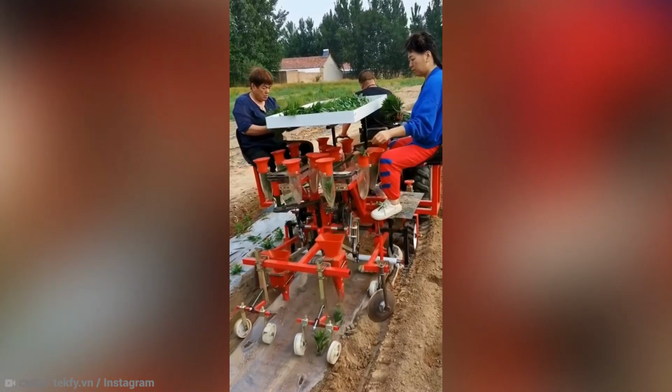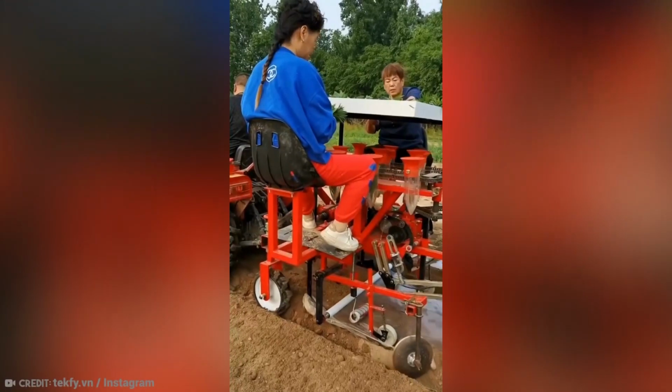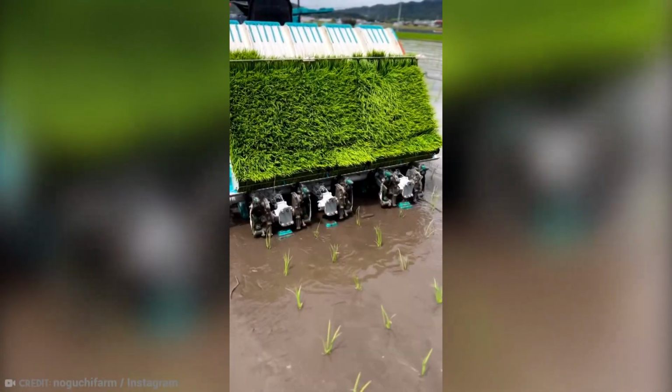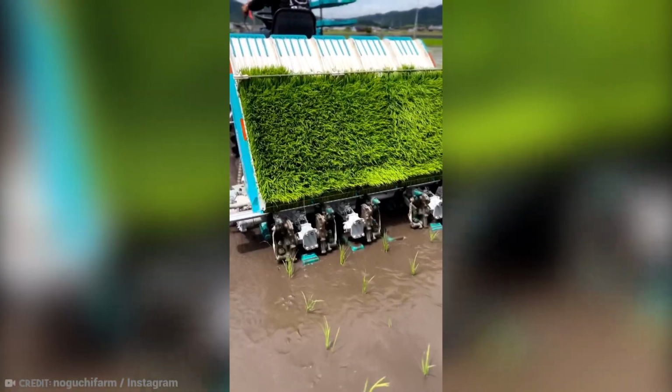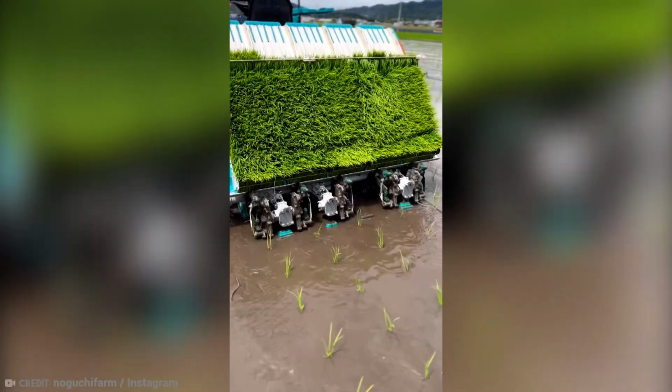Whose genius idea was this? We're just as curious as you are. Now, farmers don't even have to get their hands dirty. Here's another magic planter. How long is it going to take to plant all those seedlings? We'll never know, but we don't doubt that it will.